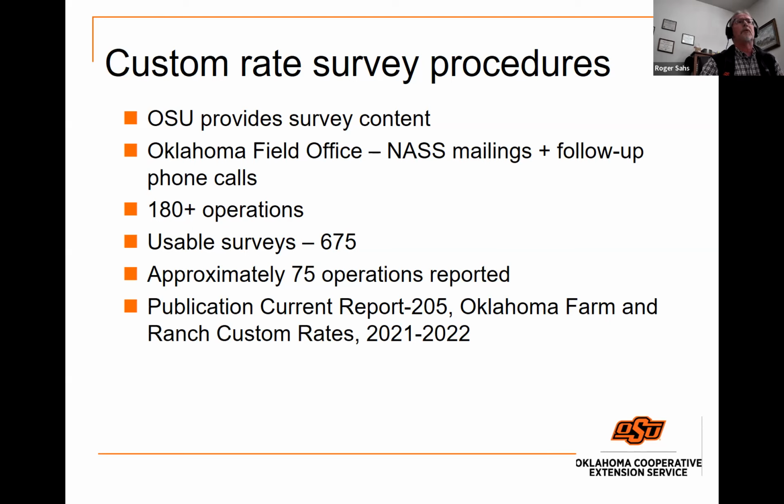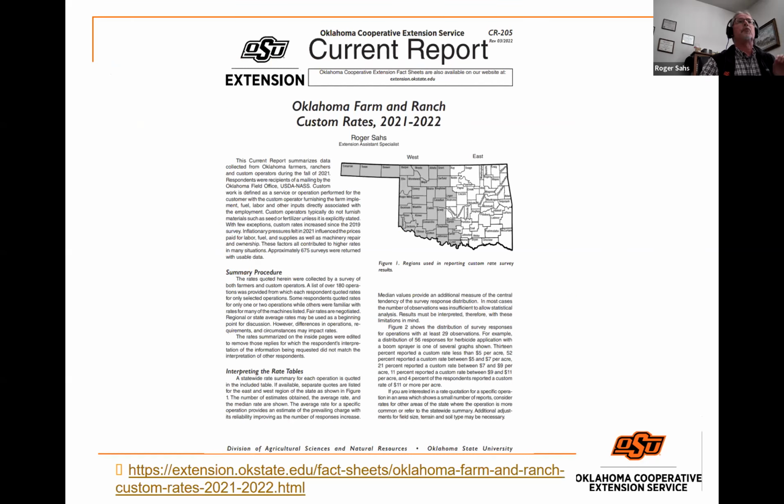We collected about 675 usable surveys, which did contain some good data. And so that allowed us to report about 75 operations. Those operations are reported in Current Report 205, Oklahoma Farm and Ranch Custom Rates, which is shown just like this.